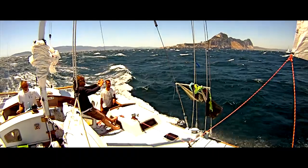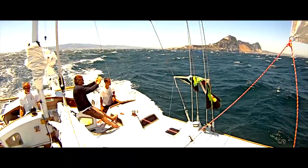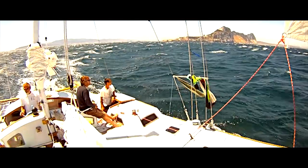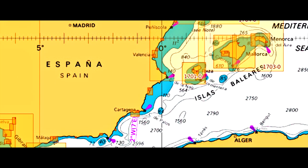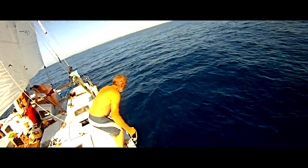We went through easily with 40 knots of wind pushing us along. Gilles even managed to raise the speed record to 15.8 knots. Once we got into the Mediterranean Sea, the weather became hot and sunny as we made our way up the coast of Spain. This is the kind of weather the Pilgrim was made for.